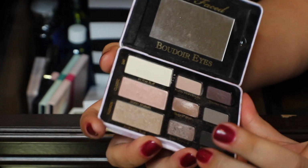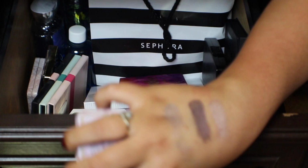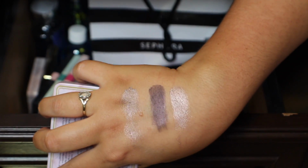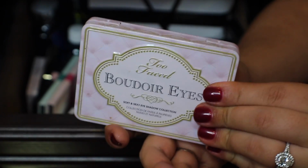Voulez-Vous is so pretty as well as Lap Dance. Some of these colors are really, really funny. And I mean, look at that. So incredibly beautiful. It's Too Faced. I mean, they have some of the best eyeshadows and palettes out there. Love this one. This is like an iconic one, and I cannot get rid of this. I used to live with this palette.